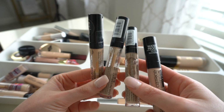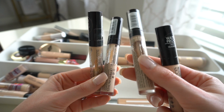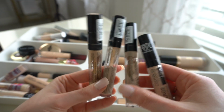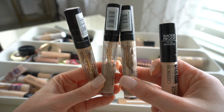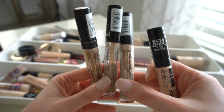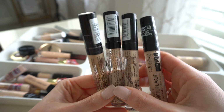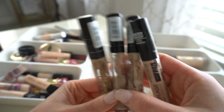If you watch my videos back when I first started my YouTube channel, I used this concealer in pretty much every video because I am obsessed with it. When I run out, which I'm getting to the bottom here of these, we'll definitely repurchase these. This is a concealer I will always have in my collection. You can buy this at Ulta. $5.99, so, so good.